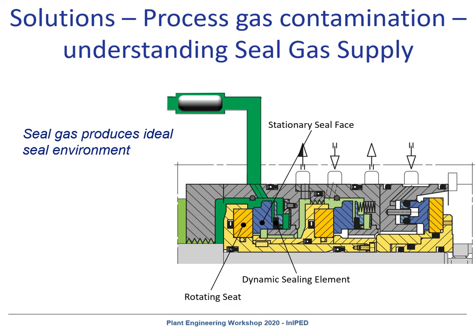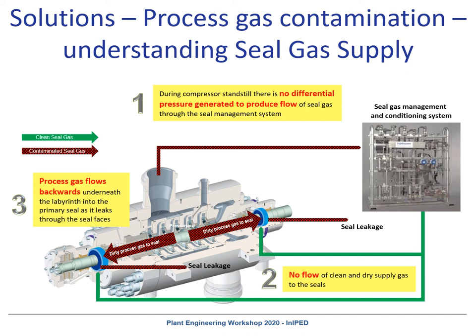During pressurized standstill, the situation is different. Since no differential pressure is available in the compressor casing to ensure clean seal gas flow to the seals, with the same pressure at suction and discharge nozzle of the compressor casing, static consumption of the dry gas seal will lead to unfiltered, dirty process gas passing underneath the process side labyrinth and contaminating the primary seal. The process gas will flow backwards.